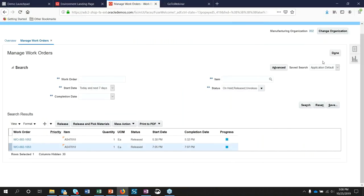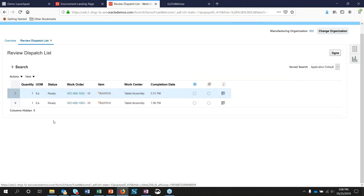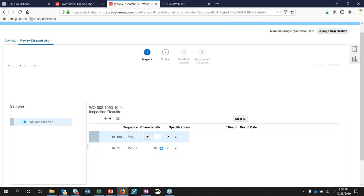So now we'll come out of here, and if you remember before, there was nothing here for ready. Because I've released this, I can now click on this, and now my tablet assembly is ready to be released. So here I've got work order 1053, and I'm going to complete with details.